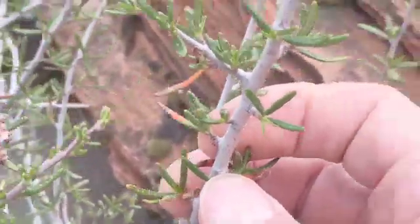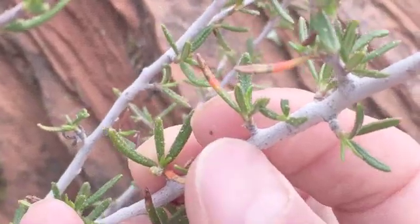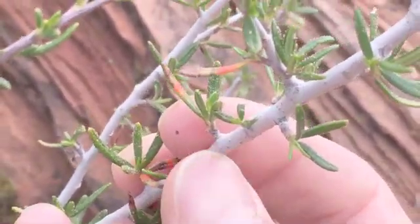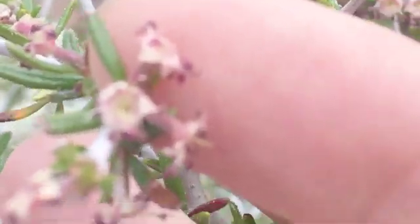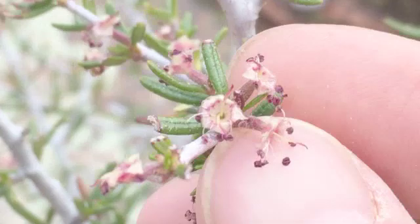But whereas blackbrush has opposite leaf phyllotaxy, right? Opposite attachment. This one's got alternate leaf phyllotaxy. So that's one good way to tell them right off the bat. Also, the bark is just a lot lighter of a gray color on this one, on the little leaf mountain mahogany. And we've got flowers here, which is fun. So let me zoom in on some flowers. There we go. So the flowers in this one, they're actually apetalous, so they're lacking petals.